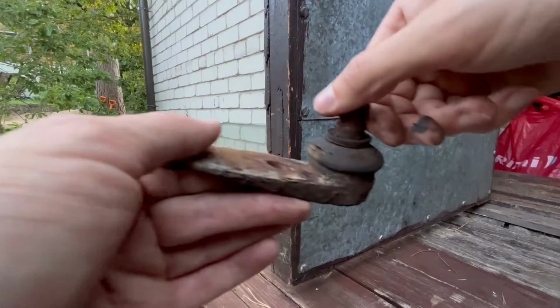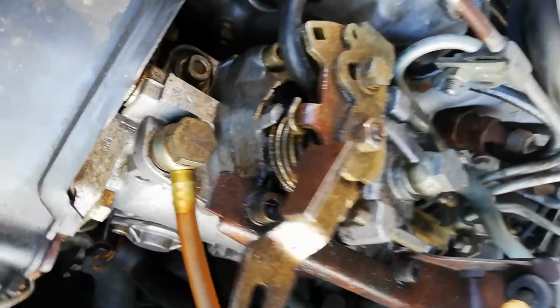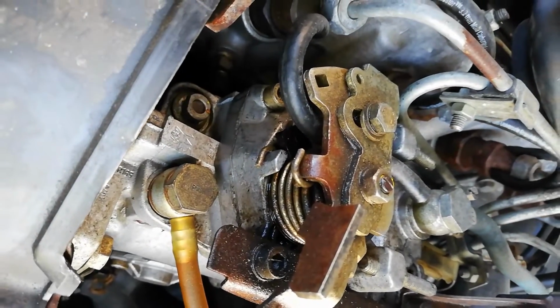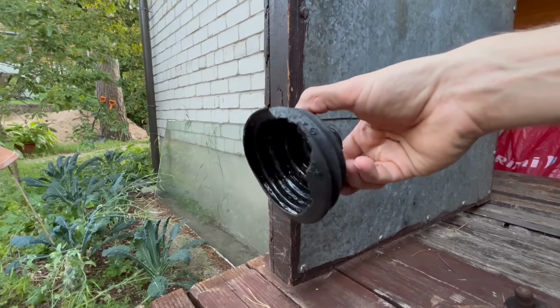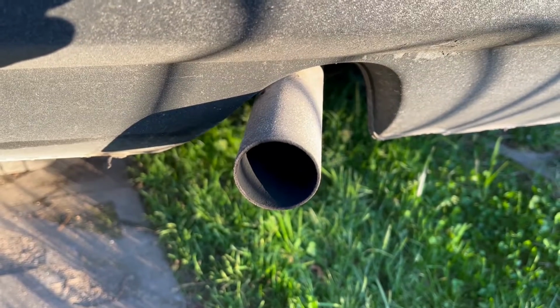Right side control arm, ball joint, excessive play. Structural rust, rear right frame rail. Leaking high pressure fuel pump. Torn CV boot outside left. Torn CV boot outside right. Diesel exhaust smoke test not completed due to engine leaks.